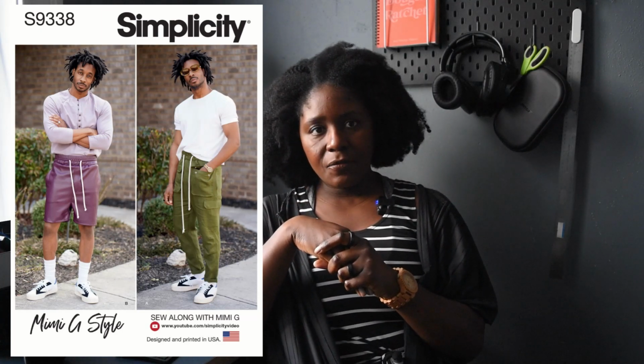So last but not least, and maybe leading into my rant a little bit, I have Simplicity 9338. Of course, I'm sticking a men's pattern in there. Obviously, you can make it for any gender. I really love this pattern. I originally picked out this pattern for myself. And then when I was looking at it and deciding what to make, because I was just going to make these shorts and adjust the hips so that they would fit me.